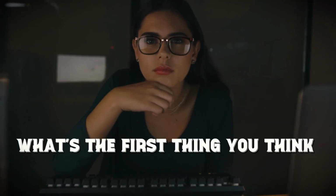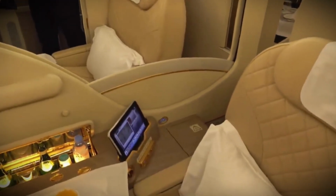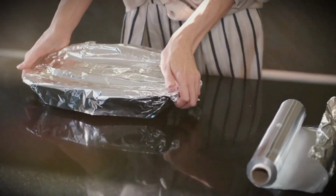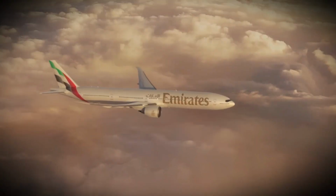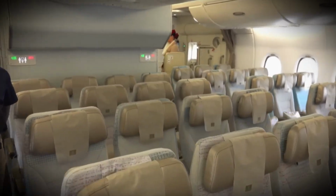What's the first thing you think of when you hear the words airline food? Let's be honest, for many, it's a mental image of a cramped seat, a peel-back foil lid revealing a compartmentalized tray. Maybe it's a cube of mystery meat swimming in a vaguely brown sauce, some overcooked vegetables, and a rock-hard bread roll. It's often seen as a necessary evil on a long flight, something to endure rather than enjoy.